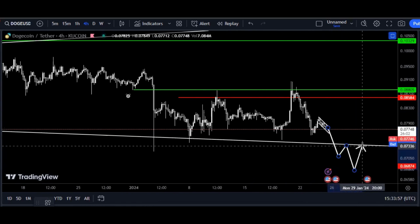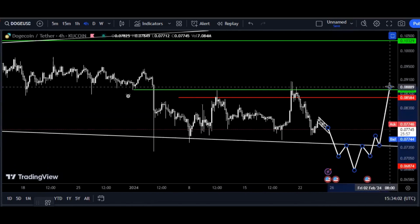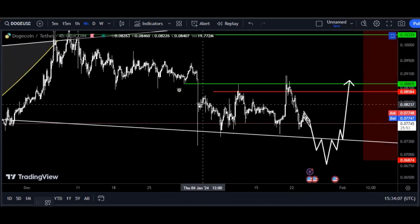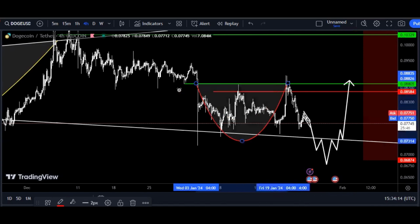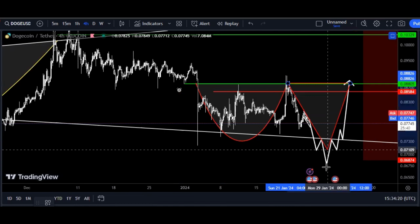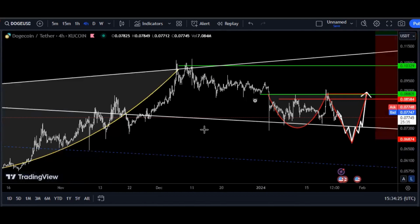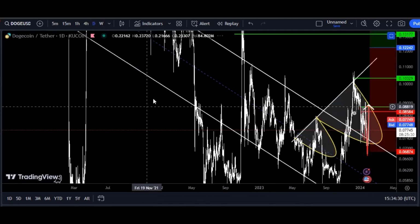And again, a lot of this is going to depend on what happens with our Bitcoin scenario. So if something like this happened, then this would be more of like an Adam and Eve. So we would have a rounding out, and then we would have like a sharp jab right here. So that would give us our Adam and Eve reversal pattern down here. Which way is it going to go? Only time will tell. Let's look at the daily time frame real fast.